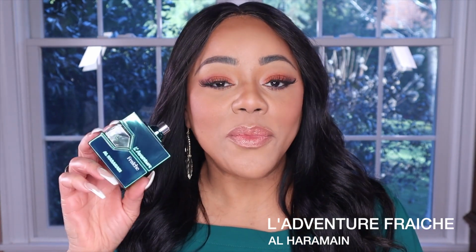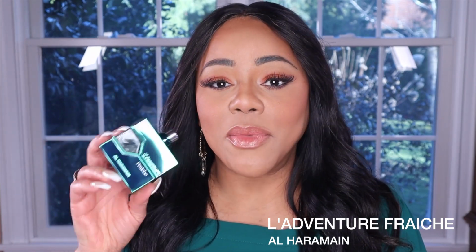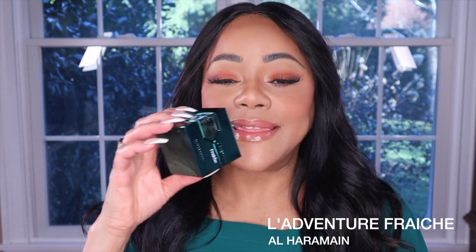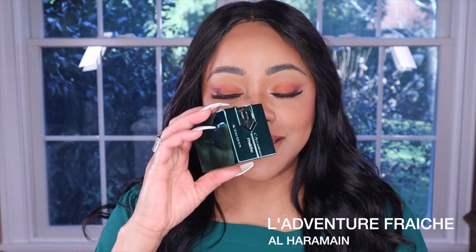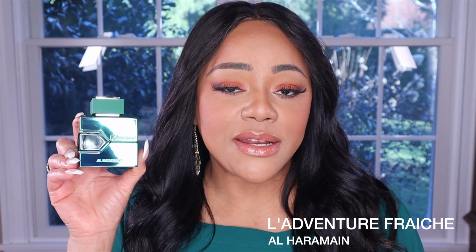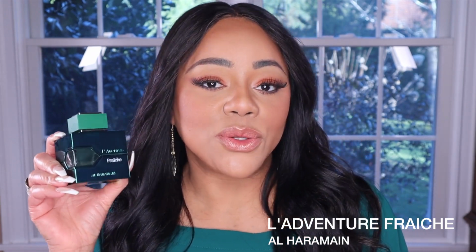In the opening, I don't pick up on the ginger immediately, but after a bit, I do start to pick up on that little spiciness that the ginger brings to the picture. And then it becomes not intense, but it is definitely a ginger note that is very much present. Then as the journey continues, almost at dry down, I clearly pick up on the tea note, and then there's a creaminess that comes at the dry down, which I think is thanks to that sandalwood note.